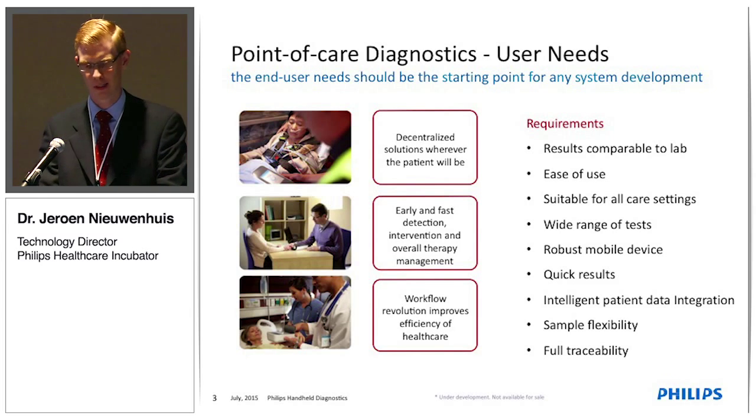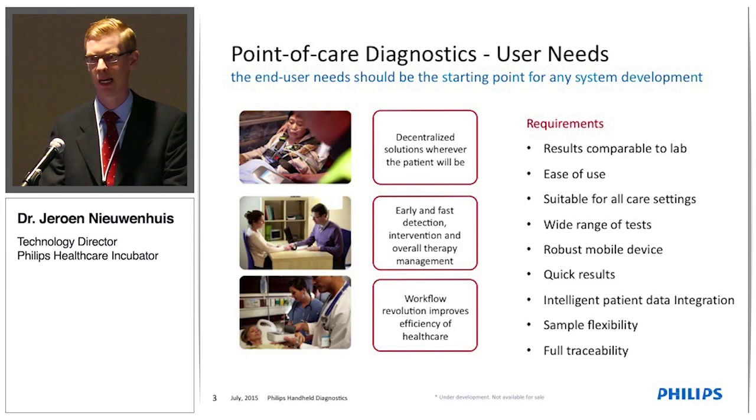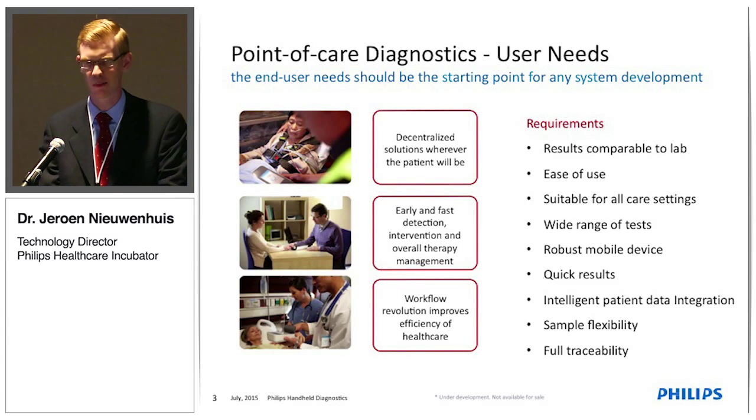And it sounds quite trivial, but if you look at the current status of point-of-care systems today, in terms of sensitivity, they're getting quite close, but if you look at precision, there's quite a big gap when you compare the point-of-care systems with the central lab.